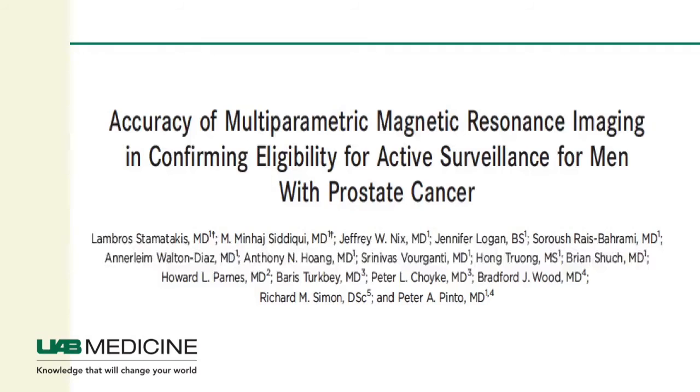Through the utilization of multi-parametric MRI, we get MRI images of a patient's prostate, looking at it over different sequences, both anatomical and functional. One of the ways we can better assess this is through multi-parametric MRI imaging of the prostate. A paper we published, Dr. Rasparami and I were on while we were at the National Cancer Institute, looked at the accuracy of this imaging modality in selecting men for active surveillance.